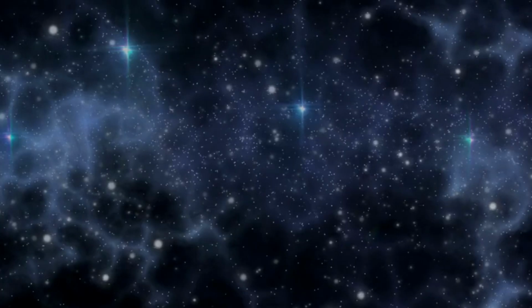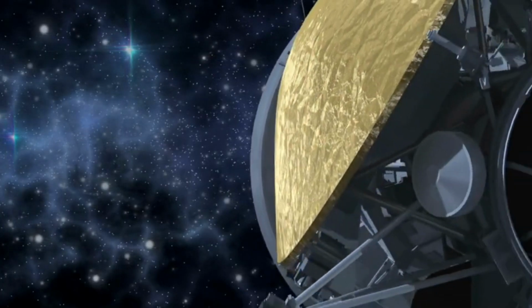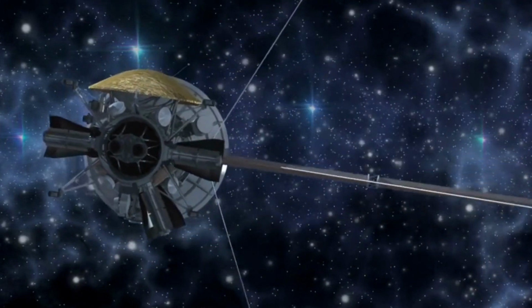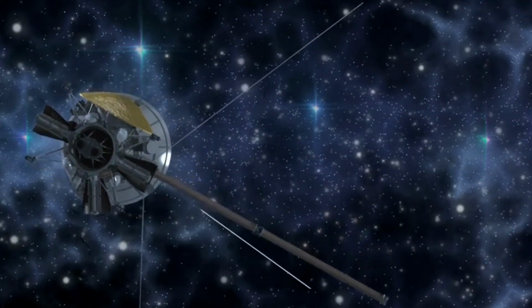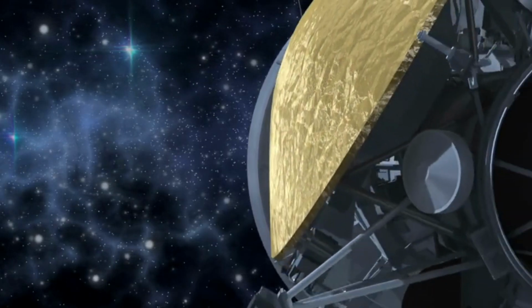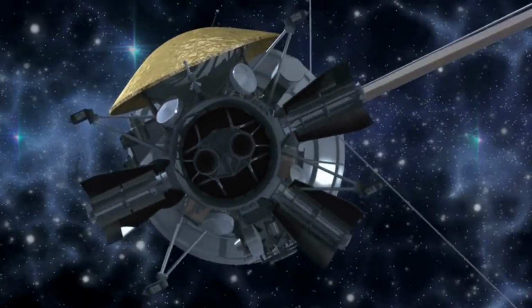Even if we can plan the perfect route, a mission like this would need a big spacecraft, similar to NASA's New Horizons. At a cost of about $1 billion, there's always the risk of either missing Oumuamua or finding out that it's just a regular rock.